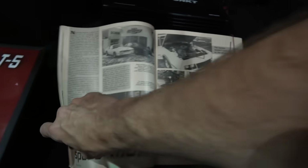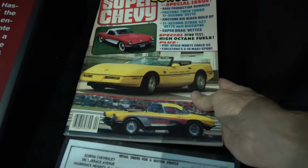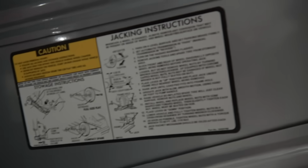Did they do anything to the engine? No, the engine on this car is a customer car, and there are no modifications to the engine. Just the 5-speed swap is on this car. It was a special order with the bench seat, and then was converted to the 5-speed. Got it.